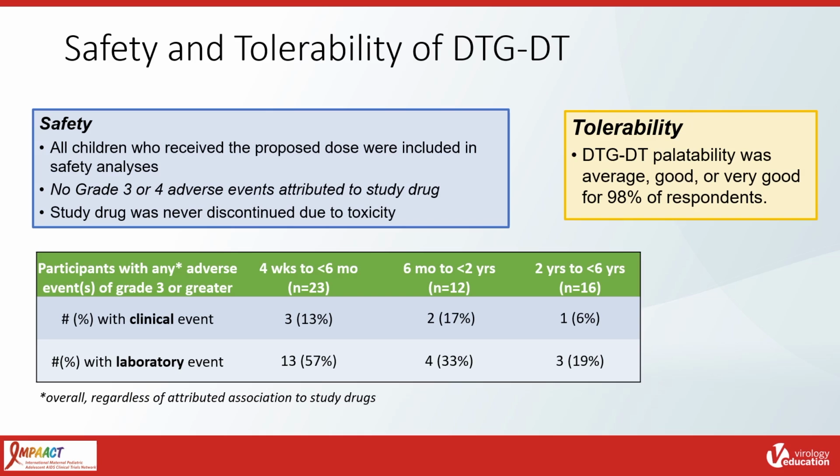The first row summarizes clinical events, or participants who experienced clinical events. This included 13% of the youngest cohort, 17% of the middle age, and 6% of the oldest cohort. Laboratory events are summarized in the second row. 57% of the youngest cohort, 33% of the middle, and 19% of the oldest cohort experienced laboratory events. Laboratory events included anemia and neutropenia, and clinical events included common infectious diseases such as pneumonia and diarrheal illnesses that are unfortunately commonly experienced in the study population in our study settings and in greater incidence in the younger populations.